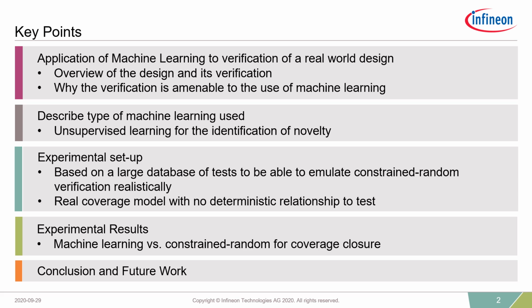I'll start with an overview of the key points of the presentation. The presentation is about an application of machine learning to improve the efficiency of the verification of a real-world design. So we start with a description of the design and of its verification, and we describe why we believed the verification could benefit from the use of machine learning. We go on to describe the type of machine learning we used and why. This wasn't the supervised machine learning that people are probably most familiar with. This didn't seem well suited to our application. Instead, we used unsupervised machine learning algorithms aimed at identifying novelty in tests.